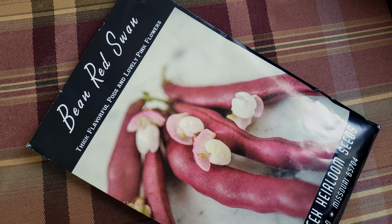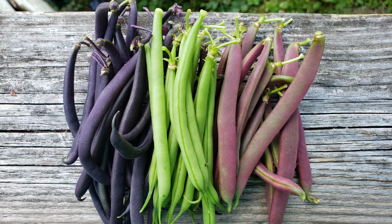Now this is one of my favorite things to grow. This is the Red Swan green bean, but it's not green. It has these beautiful pink flowers, and the bean is actually pink to reddish color. You definitely don't want them to stay on the bush too long, because they will develop seeds in them relatively quickly. But it's pretty easy to find them because they're red or pink on a green vine. So that's one of the major pluses.